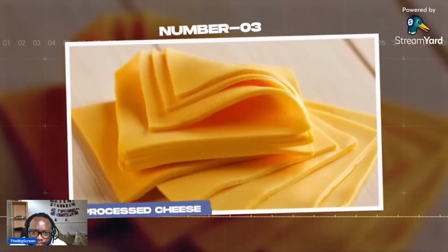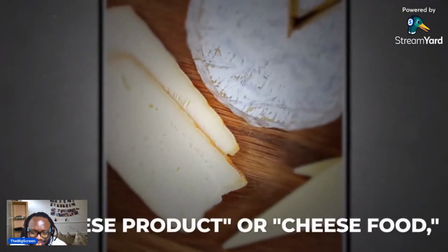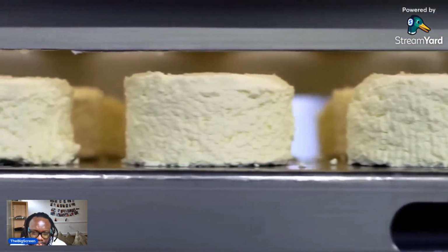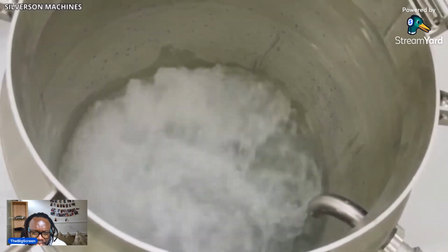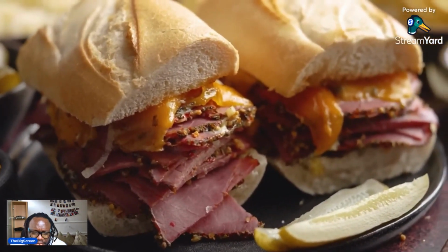Number 3. Processed cheese. Processed cheese, also known as cheese product or cheese food, is a popular choice for its affordability, long shelf life, and melting capabilities. However, the manufacturing process and ingredients used in its creation may make you reconsider your next grilled cheese sandwich.